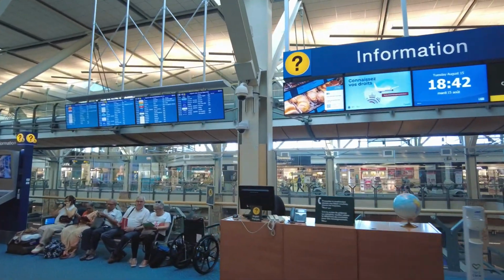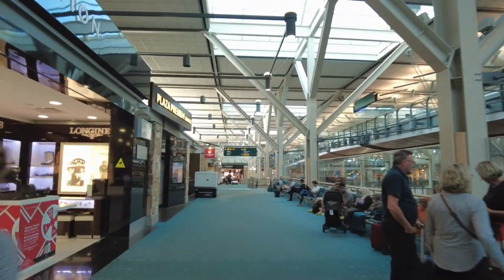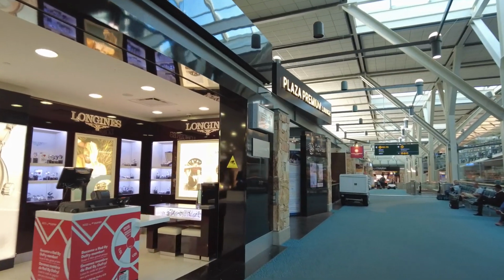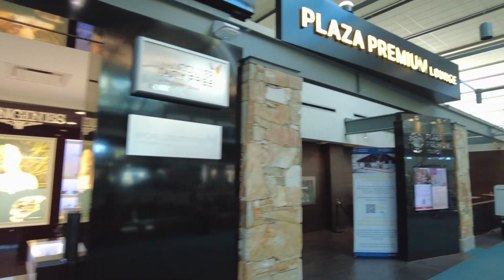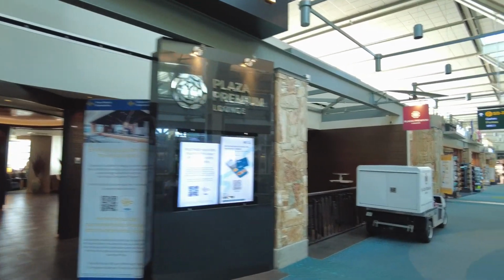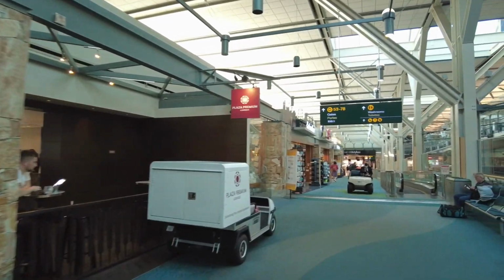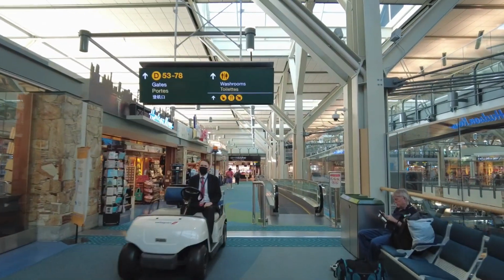Anyway, let me show you what the airport looks like. So that's the E gates on that side, but we are on the D gate side. So we have the big duty-free store selling fancy watches and stuff. Then there's the premium lounge over here for visa holders. And then just a bunch of other little stores. Let's go and have a look.